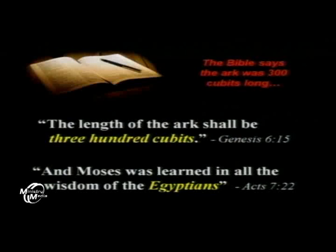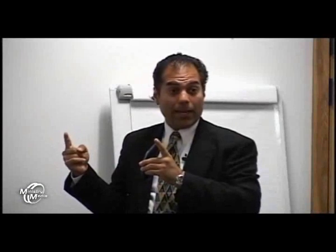Ark should be 300 cubits. Okay. Now we know that Moses was learned in all the wisdom of the Egyptians. Now there are two measurements for cubits. We have what's called an Egyptian cubit, and we have something called a Hebrew or a Jewish cubit size. Okay, and there's a difference.